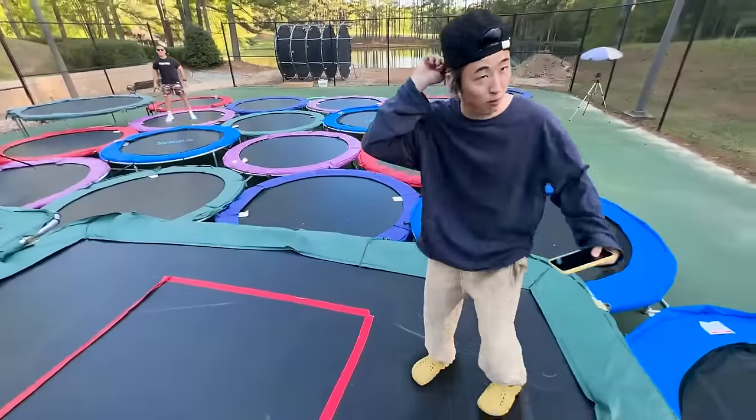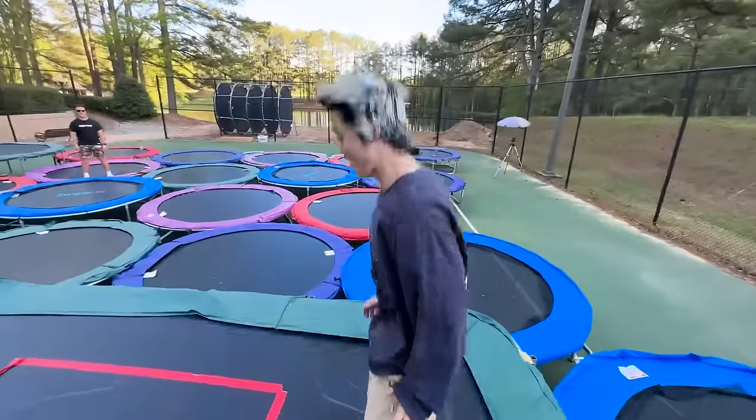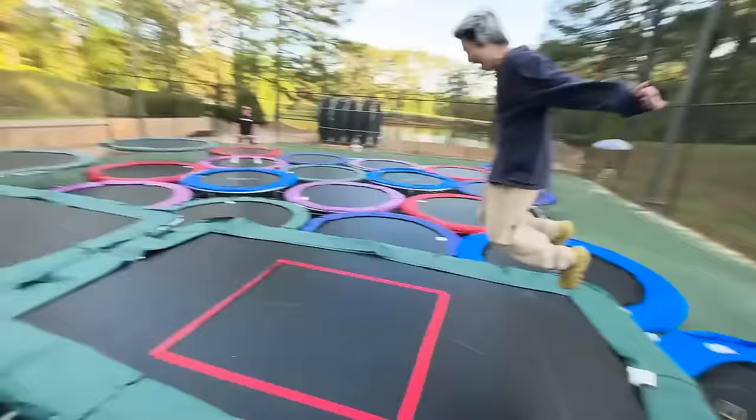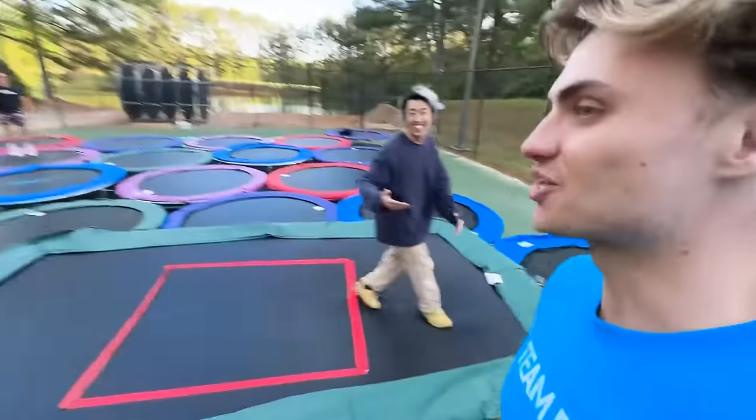No! So I have been working on something. Wait, are you going front or I'm back? Going front. Okay. I have been working on something. So Stove's going front flip. And he's, wait, front? You okay, I've never seen you do a front. Wait, that was a front half. Oh, even better. Front quarter to the knees.